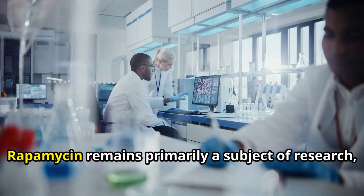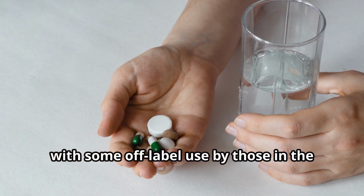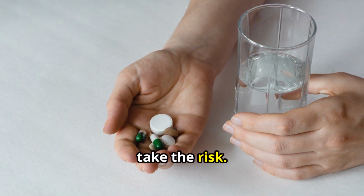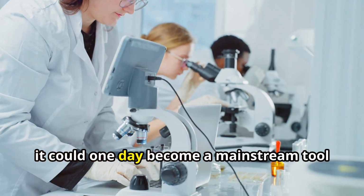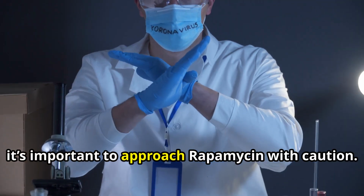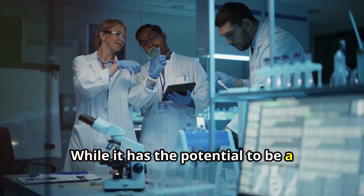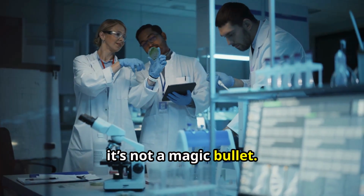For now, rapamycin remains primarily a subject of research, with some off-label use by those in the longevity community who are willing to take the risk. But as our understanding of rapamycin deepens, it could one day become a mainstream tool in the fight against aging. In the meantime, it's important to approach rapamycin with caution. While it has the potential to be a game changer in the field of longevity, it's not a magic bullet.